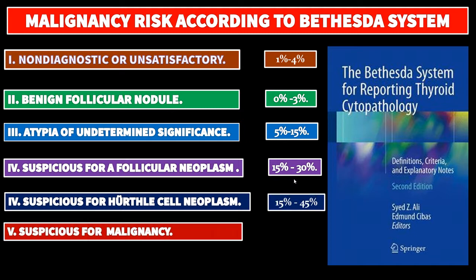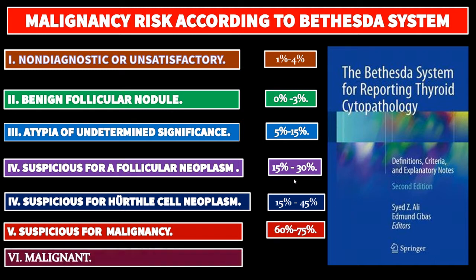Category 5, suspicious for malignancy, 60% to 75%. Category 6, 97% to 99%.